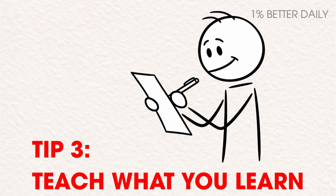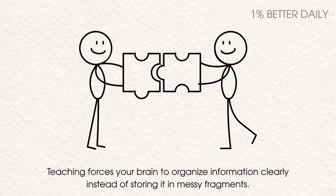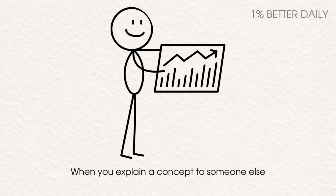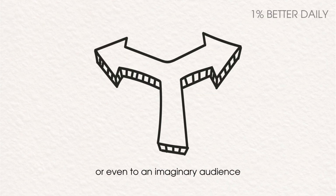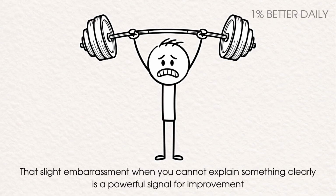Tip 3. Teach what you learn. If you cannot teach it simply, you do not understand it deeply. Teaching forces your brain to organize information clearly instead of storing it in messy fragments. When you explain a concept to someone else, or even to an imaginary audience, you identify gaps in your understanding immediately. That slight embarrassment when you cannot explain something clearly is a powerful signal for improvement.